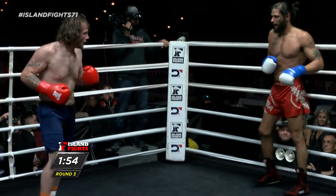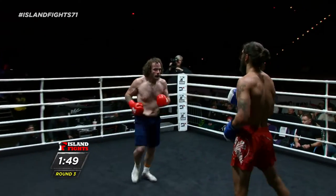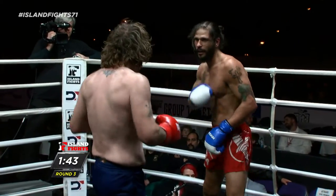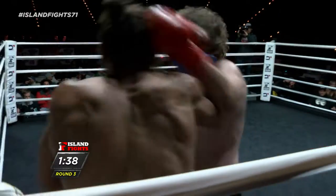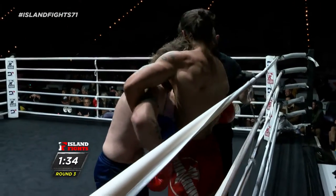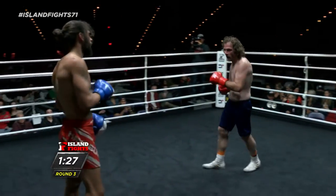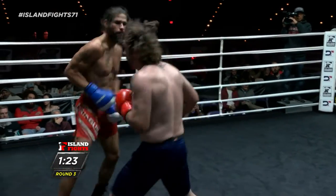Oh, nice overhand left there by Conor. Got Edward on the ropes. Edward punches out of it. Honestly, sometimes with a taller fighter, it makes it harder for those overhands to be seen, too. So Edward might be having a little bit of an issue with that height difference. Halfway done at round three. Conor is starting to melt Edward right here.